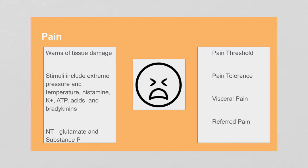Pain has a threshold, just like all action potentials have a threshold. And so we all have the same pain threshold, right? At a certain point, our neuron is going to send a signal saying, hey, you're in pain. So sending that action potential is a result of our pain threshold. Our experience of pain is different based on our bodies, our genetics, what have you. And so that is pain tolerance. So we all have the same pain threshold when we experience pain, but how we experience that pain is our pain tolerance. And again, that's heavily weighted on genetics, but also personal experience.